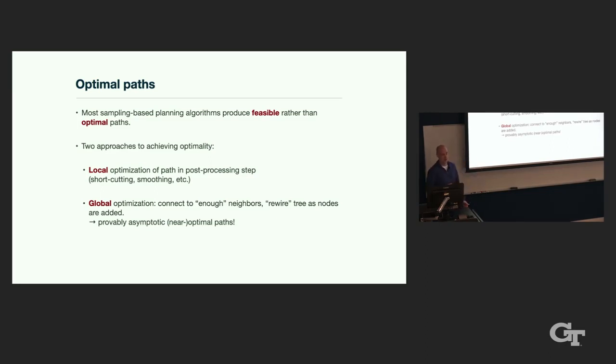There's two ways to achieve optimality. The simple way that people have used for a long time is local optimality, that we compute a feasible path first, and afterwards we just perturb the trajectory. We can do some sort of shortcutting, where we see if there's a straight line that connects different points along the trajectory to see if we can cut out some part of the trajectory. Or we can use some other kind of optimization approach where we iteratively move the trajectory points around until we settle on the local minimum.